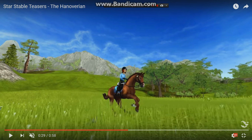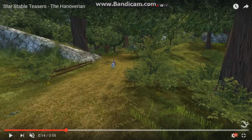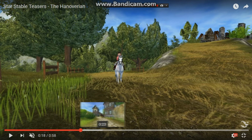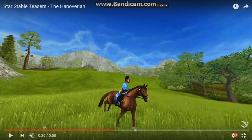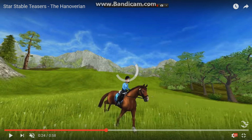But going on with the horse, we know the two colors are a nice gray, which I'm trying to get a nice shot of, which is a very nice gray, and a very cute chestnut. Now, I want to point this out. Hold on, I want to get a better shot of the chestnut. There we go.